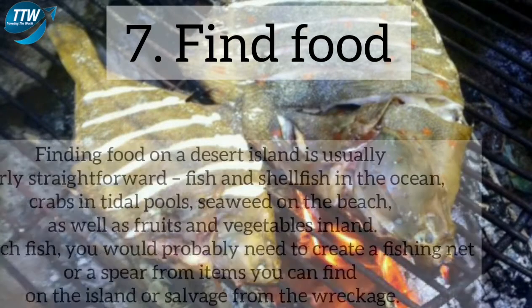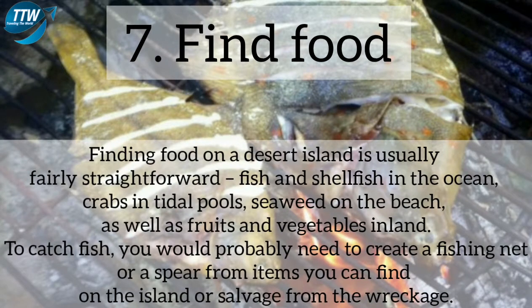Find food. Finding food on a desert island is usually fairly straightforward: fish and shellfish in the ocean, crabs in tidal pools, seaweed on the beach, as well as fruits and vegetables inland. To catch fish, you would probably need to create a fishing net or a spear from items you can find on the island or salvage from the wreckage.